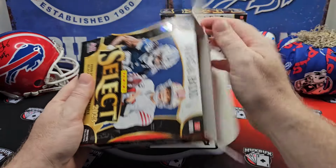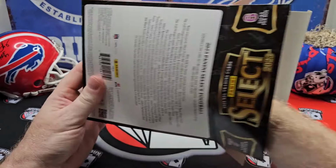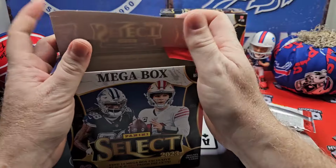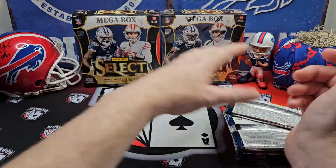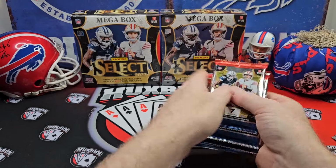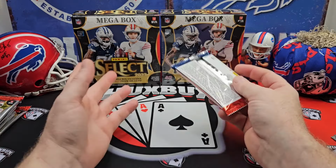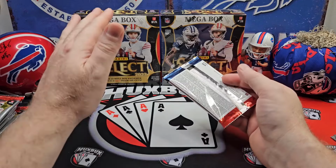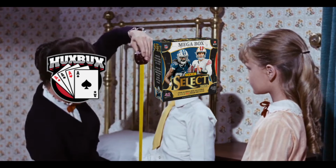I was really hopeful, as I mentioned earlier, that maybe possibly we would see a return to the glory days of Mega Boxes pre-boom, where you got one auto, or maybe even just one auto or mem out of each mega. But here we are again. It's just a taller, wider blaster box.